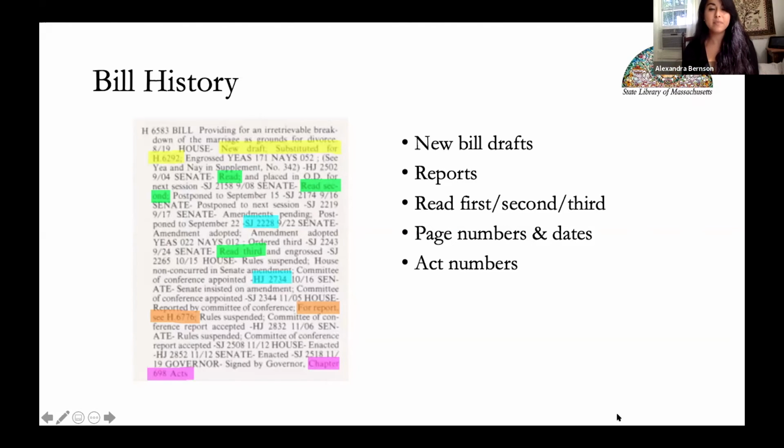You can also see page numbers and dates based on if you want to go look into the actual daily record and see the reference to this particular bill. So they kind of look like bill numbers. At the very top here, we see this is House Bill number 6583, but highlighted in blue, we see HJ 2734. So the J is the important part there. That's going to tell you that this is actually a page number and not a different kind of bill. And then finally, in that purple there, we have the act number.